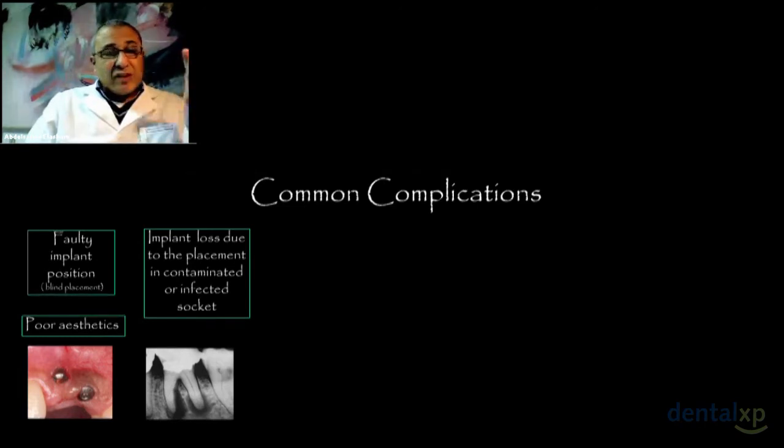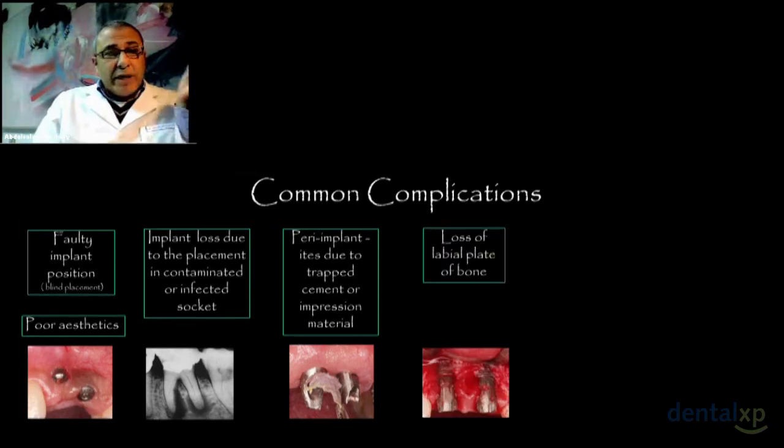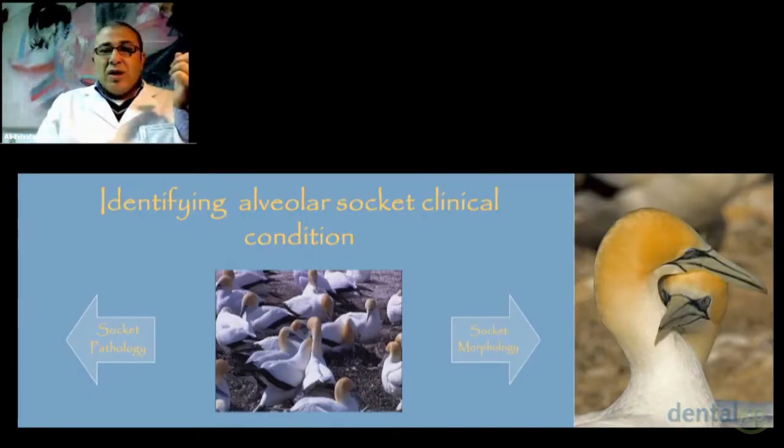As you can see here, this is a periapical infection. Sometimes we will go through this later on if we have some time, but some cases had some failures because of this misjudgment on the condition of the pathology of this socket prior to placing the dental implant. Also, the residual trapped cement could cause temporary peri-implantitis around the implants, and this is also something that is being recorded in the literature. Loss of the labial plate of bone and some apical tissue migration, whether you call it gingival recession or bone remodeling, whatever the name is, is something that we really have to focus on in the coming presentation.